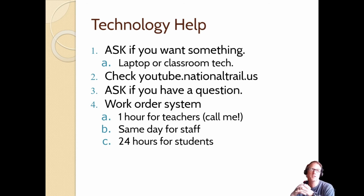Big thing on technology help: ask if you want something, whether that's a tool or assistance with something. I try very hard to provide staff members with the things that they want. If you want to check online at u2.nationaltrail.us, that's great. If you just email me, that's great too.